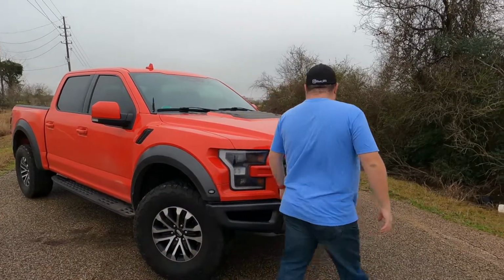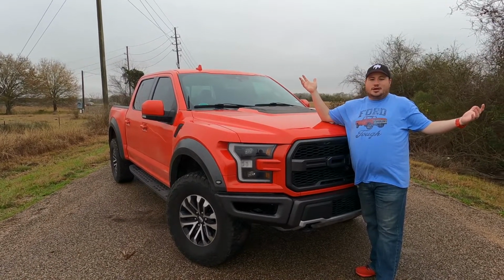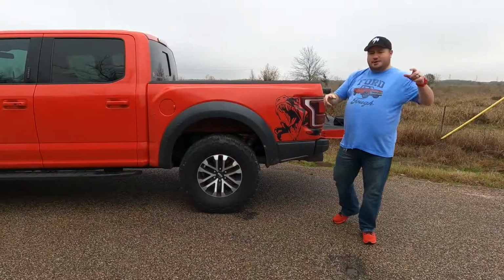So yeah, overall, I really enjoy the high visibility of this truck. Like I said, it's big. It's Texas. Come on, we do it big. But if you're looking to get a truck that has a lot of visibility and you feel very comfortable, so we're gonna be talking about number 6.